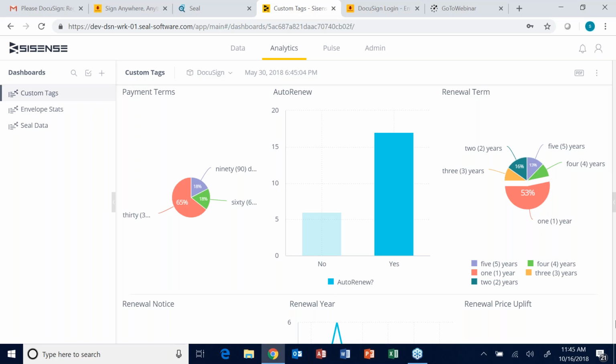So this concludes our demonstration of the managed solution. In summary, as documents and data are migrated from DocuSign to Seal or from third-party sources, the information now becomes fully searchable, visible, and reportable, providing users the capability to quickly surface information, enabling efficient review and analysis of that data.